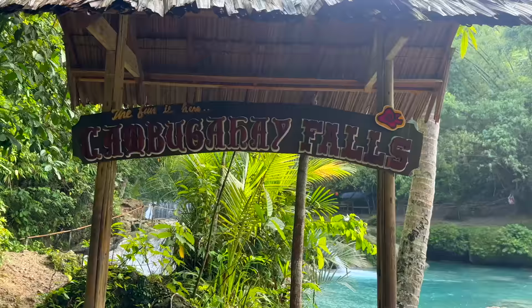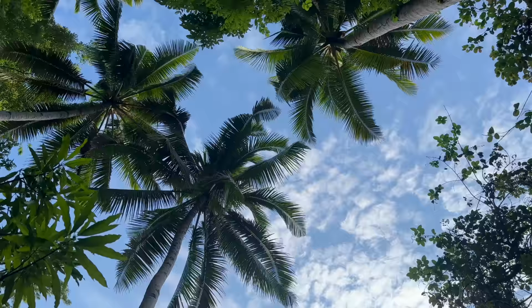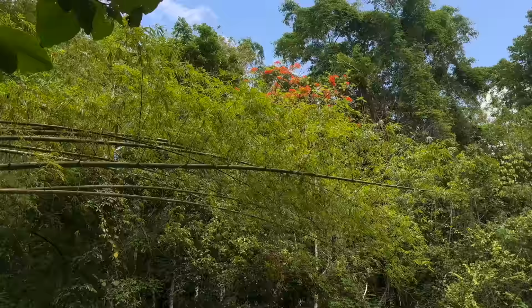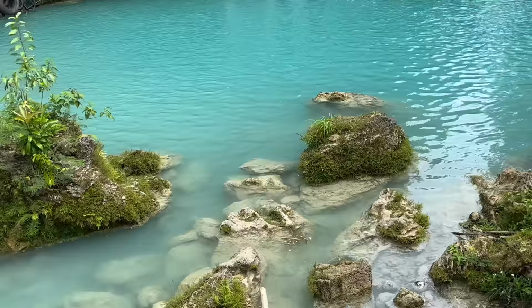I hope I'm saying it right. Waterfall here in Siquijor. It is absolutely incredible. We are here before the opening time, so we have the whole place to ourselves. The water is so blue. There's little palm trees and beautiful green canopies and bamboo. It's absolutely incredible. This is like the number one highlight of Siquijor and why most people travel here. And it's totally worth the wait, the anticipation, and the long journey to get here.